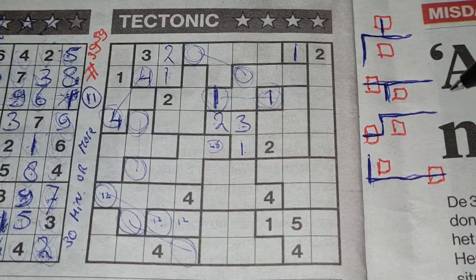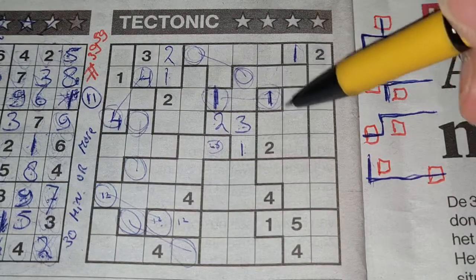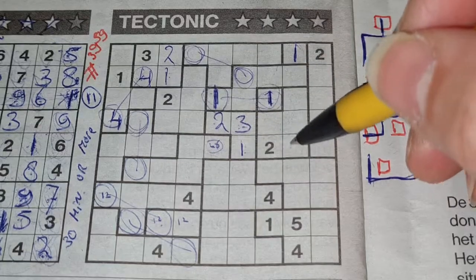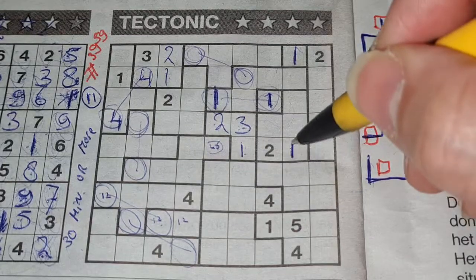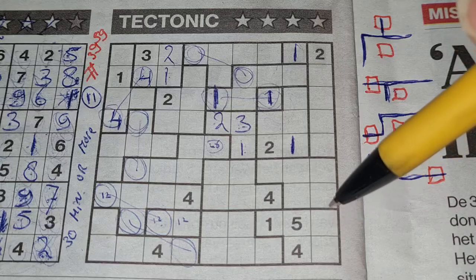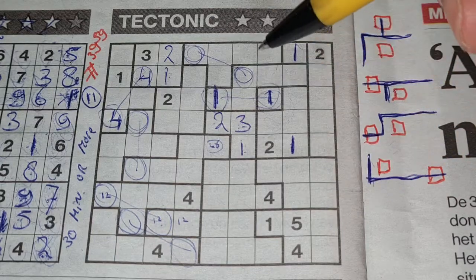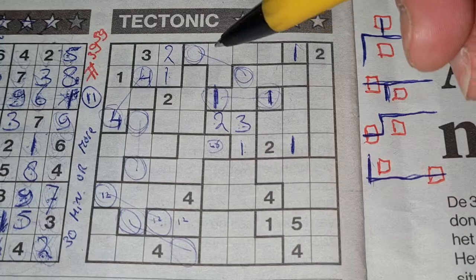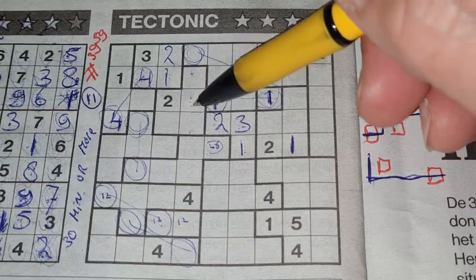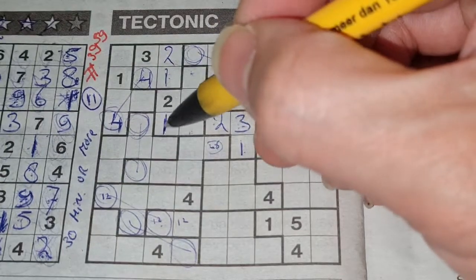Why you need to recognize? Because then the following step, it's easy for filling the numbers. So let's get starting filling the numbers. Alright. We have a 1 here, so these 3 boxes surround the 1, cannot be a 1, so 1 box left for the 1 should be there.